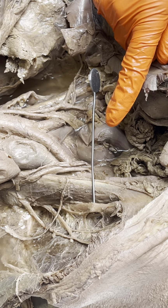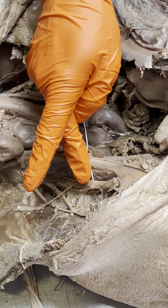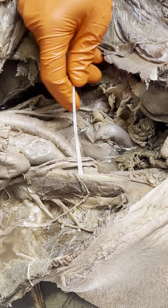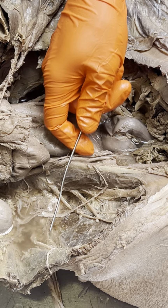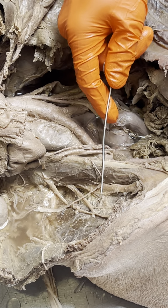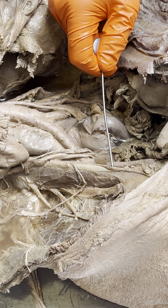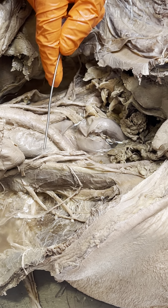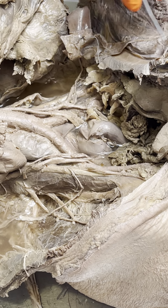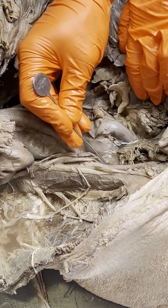So look, what is a question from a written test? Which nerve originates from the lateral aspect of the psoas major muscle? You see, it's a question. The first ones are subcostal, ilio-hypogastric and ilio-inguinal, lateral cutaneous, and femoral nerve. The genitofemoral originates from the anterior aspect of psoas major. Yes. And which nerve originates from the medial wall of psoas major muscle?